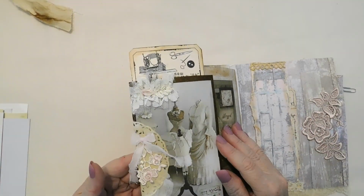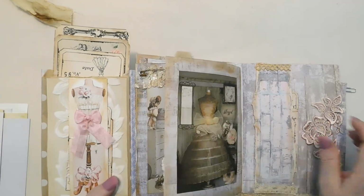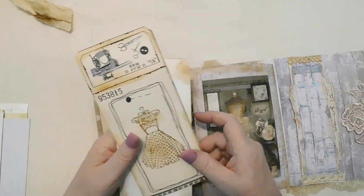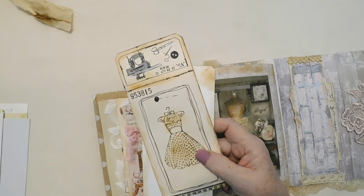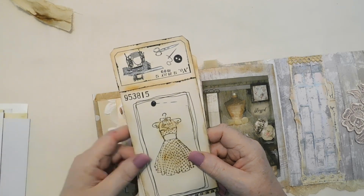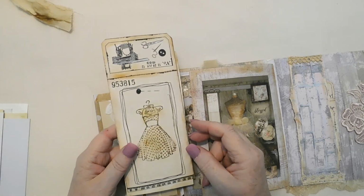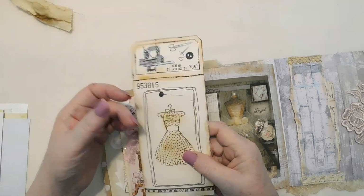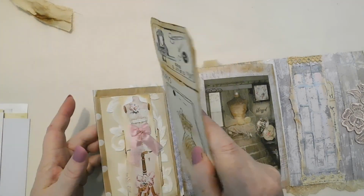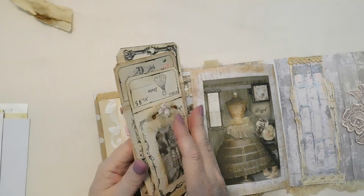Okay, and over here on this, well, you have to open it, because on that side there's the tags, but I did stamp this on. This is one of Anne of, I can't say her name, but anyways, Ola Cinta. We all know who she is because none of us can say her name, but we love her stuff. This is a tag from her, and I made it double-sided so that when it was here you could see it. It wasn't just white like the others.